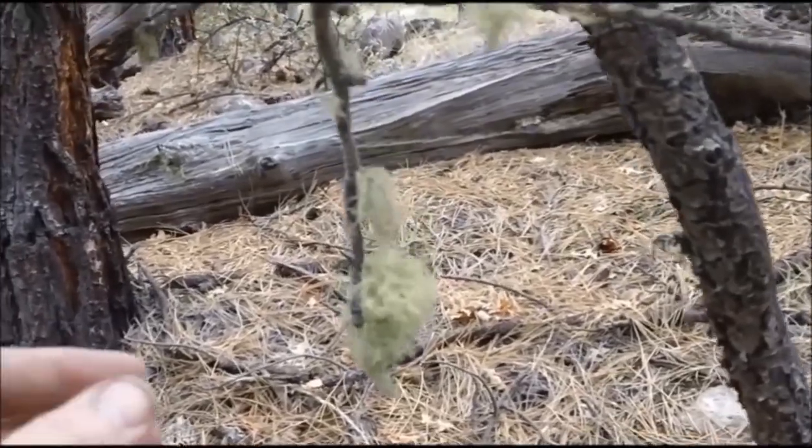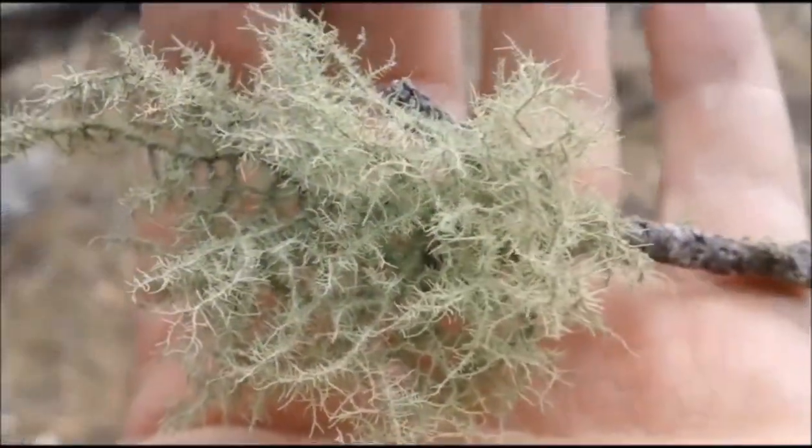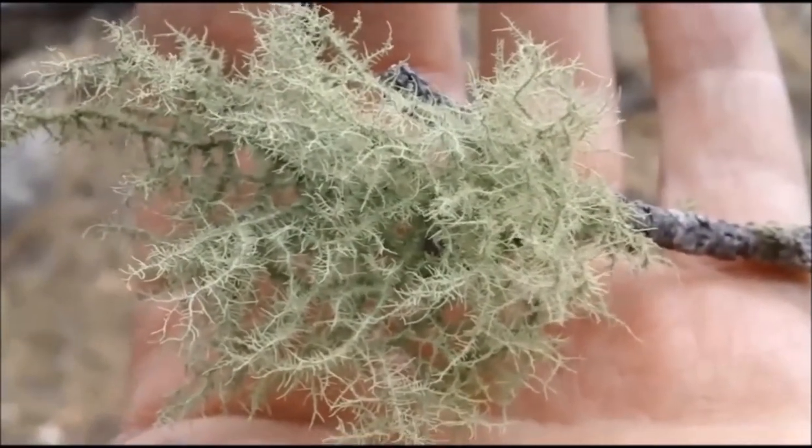This is Old Man's Beard. This lichen grows on tree limbs and has tiny little fibers that make it ideal for starting fires.